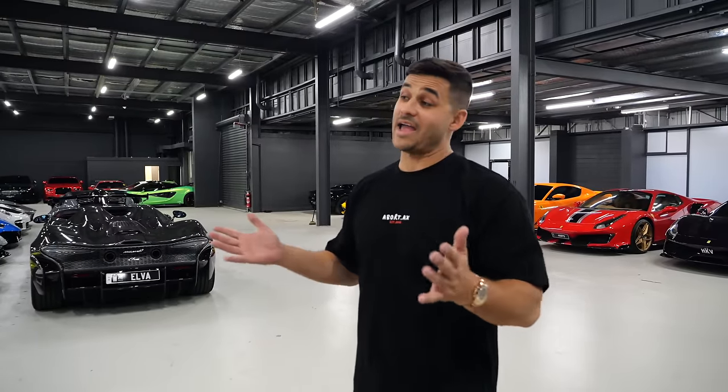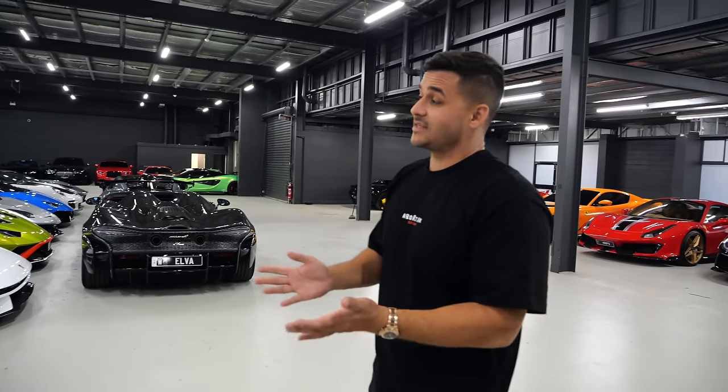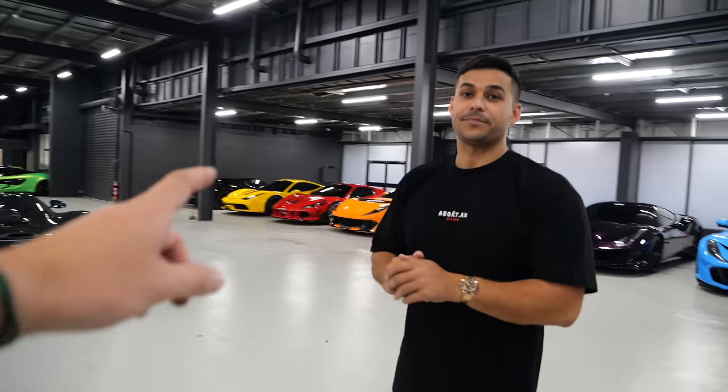A, they're not my cars. But B, if I was engrossed in it, my ego would inflate dramatically, and I don't want that. So, but just to be standing around them, it's tremendous. And the fact that they're all owned by one individual, and the fact that they're in Perth and they get driven as well, that's my big thing. And they get driven and they get modified.